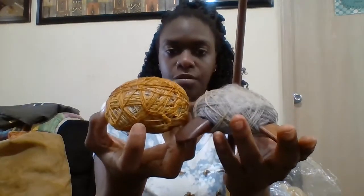So here is where I am right now. I actually would like to compare. Interesting. Yeah, it's definitely getting there. It is definitely almost the same height. So I don't know if y'all can kind of see that there.